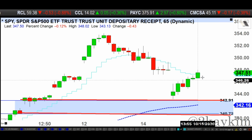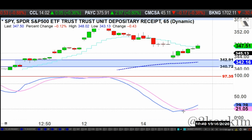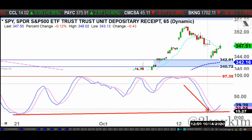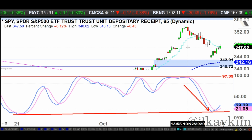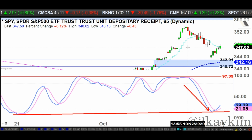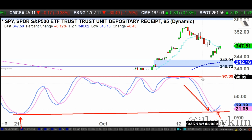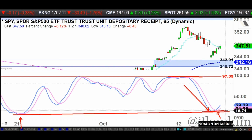This time though, I think what happened was the bears got tired. We talked about that yesterday. Bears got tired, right? You see that? Bears got tired because they pushed it hard. That might have been an exhaustion gap, but they really pushed it hard to bring it down to the 342-ish area. And once the bears got tired here, similar to here and here, right? Because they pushed it hard all the way from the top of the band, coming all the way back down to the bottom of the band. And with that, buyers took advantage.